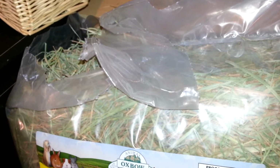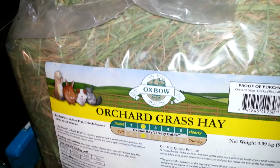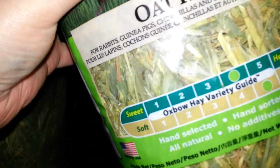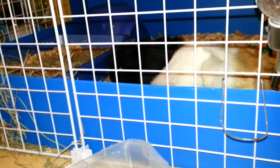So, as I said, orchard grass, meadow grass, Timothy, of course, the bluegrass, the oat, which your pigs might not like all the time, because it is very crunchy when you throw it in, the oat hay. Just don't feed the alfalfa. And if you do have alfalfa for very young guinea pigs, that's fine.